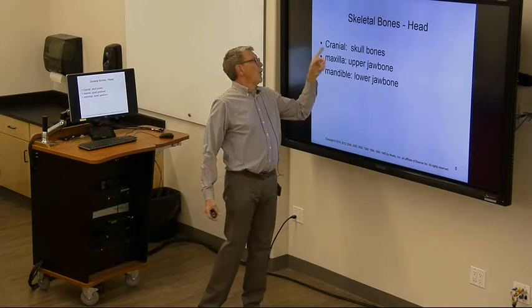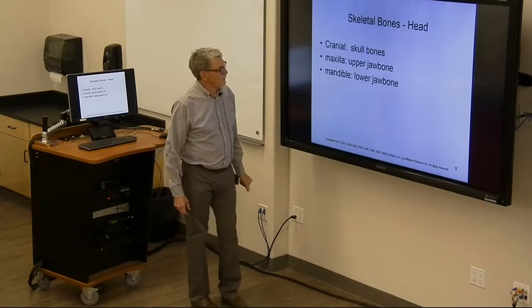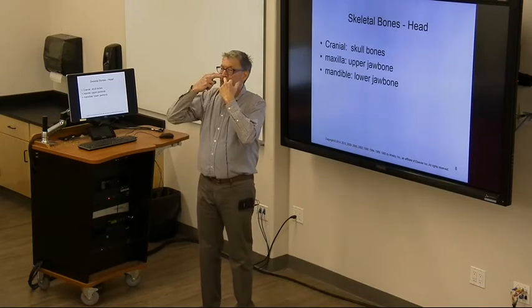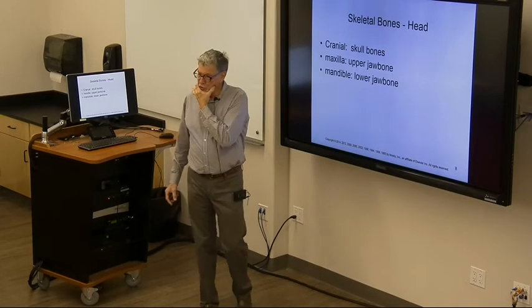Your skull bones are called cranial bones. The upper jawbone is your maxilla. You actually have two of them that fuse together. The mandible is your lower jaw.